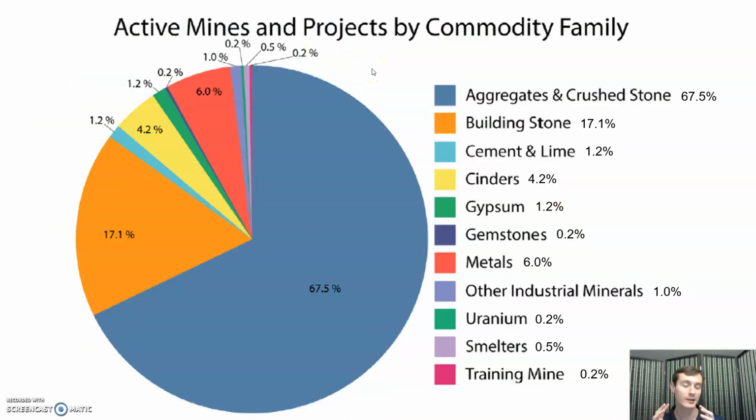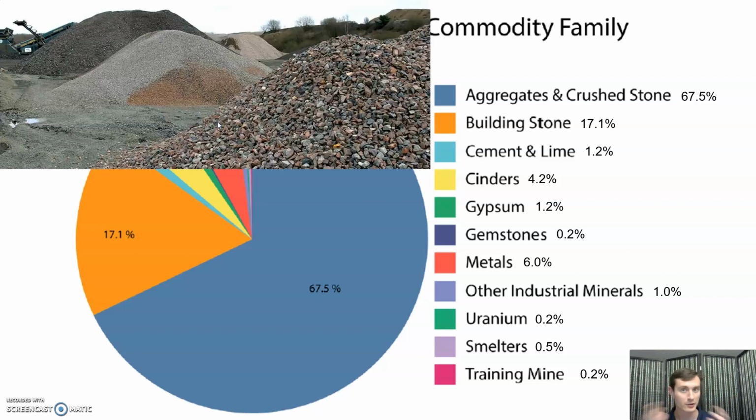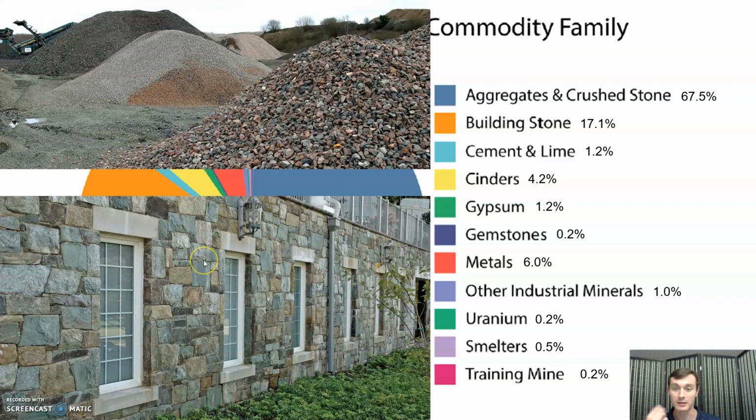Now, mostly what you've heard of maybe are going to be these different metal mines, copper, gold, but you can see here in the red, it's actually a very small percentage of mines as a whole. Most mines in Arizona are going to be dedicated to things like building stone or just aggregates, bulk sand, things that provide the raw materials needed for construction. So if you've seen a construction site, you might see this. This is what we're talking about with aggregates and crushed stone here, and this would be your building stone.